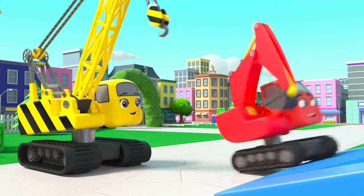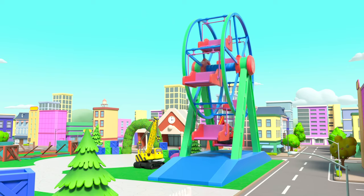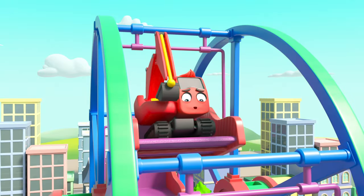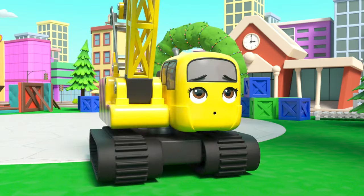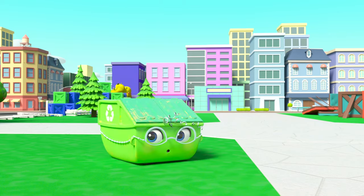Hooray, Digley is having a go. Daisy throws the switch and up Digley goes. But uh-oh, something is wrong. Oh dear, the wheel stopped. Digley is stuck at the top. There must be a way to get him down. Daisy has an idea. Whoosh!